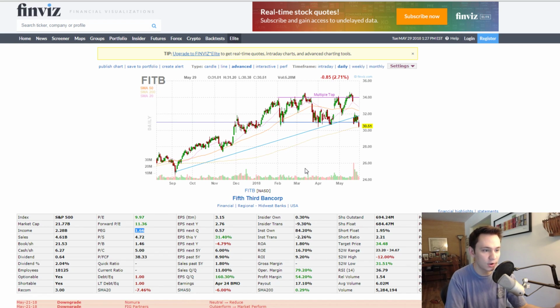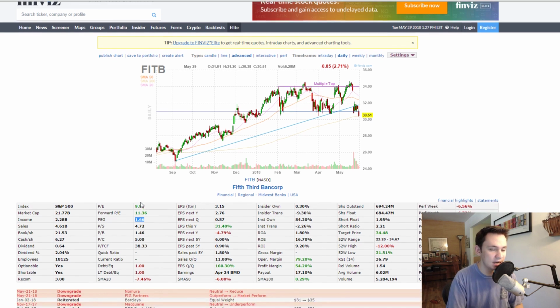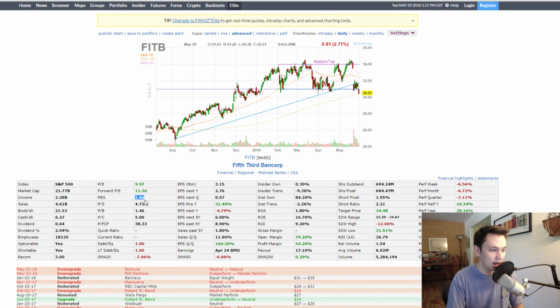That means the price is going up a little higher than the company is actually growing in terms of sales and income. But if you have a lower than 1 ratio, that means the company is growing more than the price is. They're selling more and making more money relative to how much they're being valued at. So a PEG ratio less than 1 is another pretty important metric to value companies at.